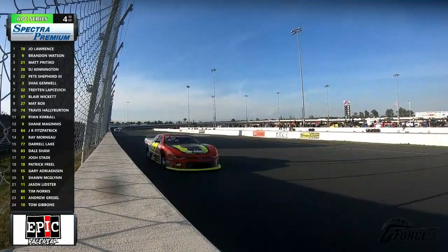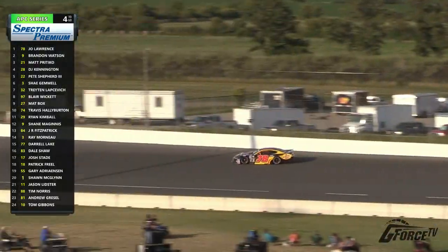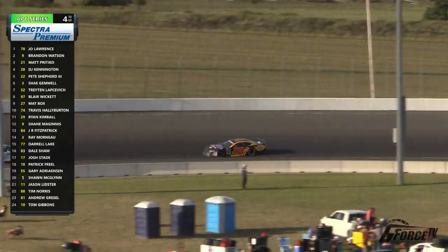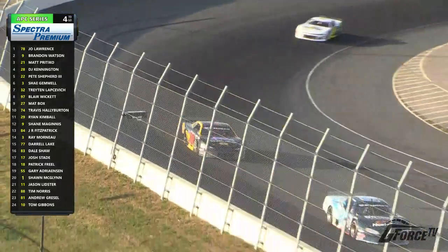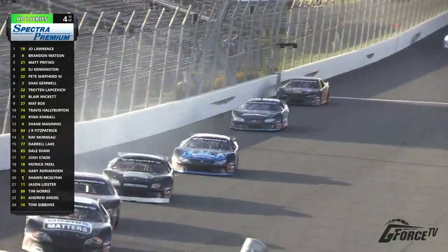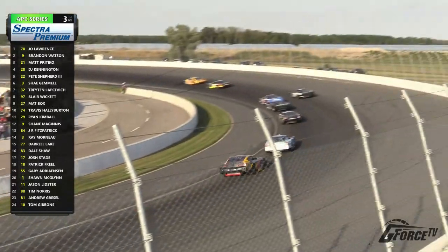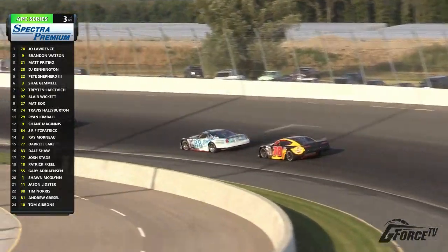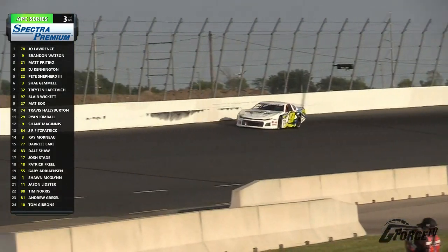One of the cars in that mix is Piper Adams, who's had his share of trouble in this race, particularly in turn 2. He's got out of shape in turn 2 a few times. Whoa, and he's out of shape in turn 4. Wow. Oh, contact there with Gary Adrianson. All of this right in front of the leaders. Adrianson to the inside of Piper Adams as the leaders bear down now on Tim Norris in the 88.